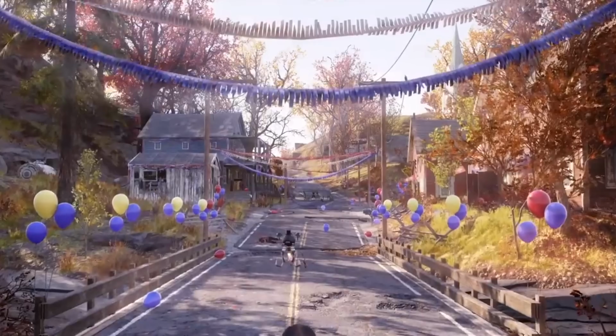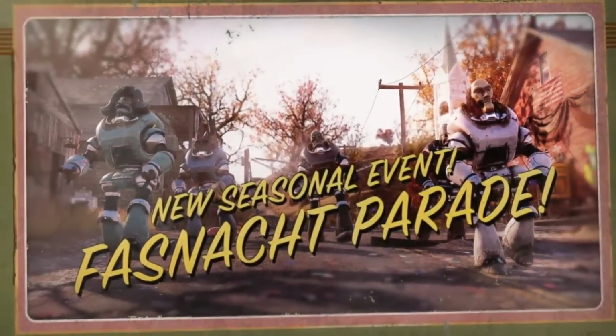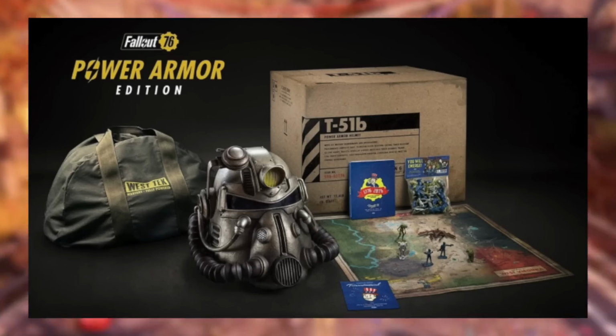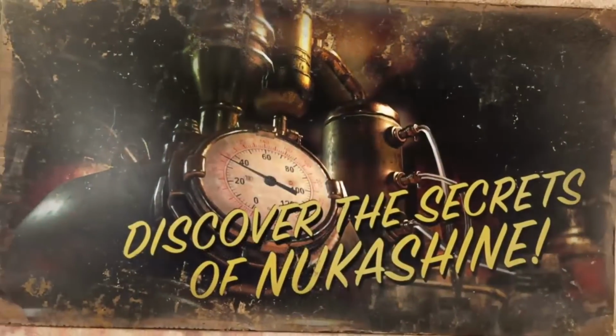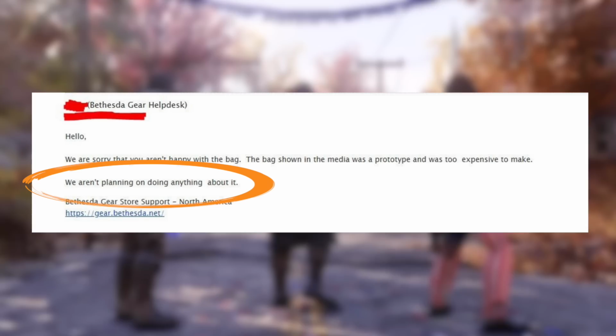But if you can't remember, the £170.99 Power Armor edition of Fallout 76 came with a number of extras, including a Power Armor helmet and, more interestingly, a canvas duffel bag. Only it wasn't high quality canvas, it was cheap nylon. Long story short, people weren't happy, some people got lawyers involved, and Bethesda did nothing.